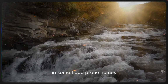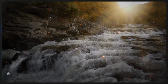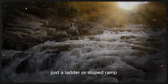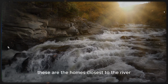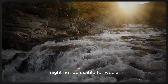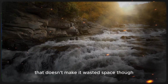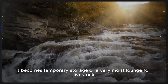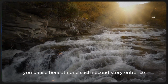In some flood-prone homes, you notice that entryways are located on the second level interior. Nine-foot steep, and ground-level door, just a loaded or slope ramp leading up to what looks like a lifting hatch. These are the homes closest to the river, built with the assumption that the first floor won't be usable for weeks. That doesn't make it wasted space, though. It becomes temporary storage, or a very nice area for livestock.